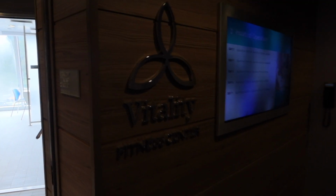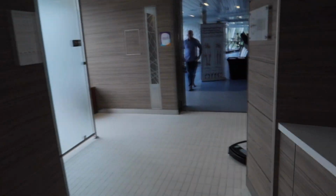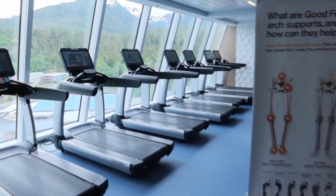All right, and now we have made our way to deck 16 forward with the Vitality Fitness Center, or as you would call it, a gym. Plenty of treadmills to enjoy a morning run or an afternoon elliptical session.